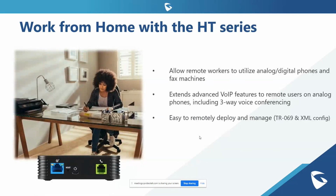Work from home with HT series. If you still have analog or digital phones or maybe fax machines and you still want to use them for remote workers, GrandStream HT series allows you to integrate analog to VoIP. It extends advanced VoIP features to remote users on analog phones, including three-way voice conferencing, and it is easy to remotely deploy and manage this using the TR069 and XML config.